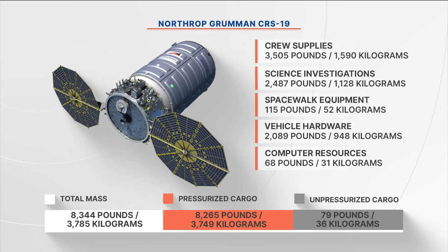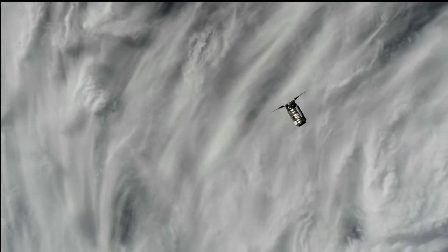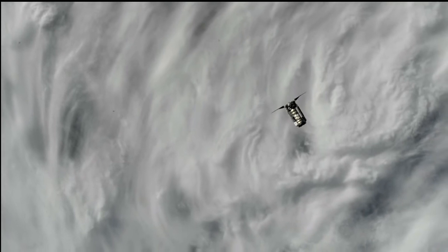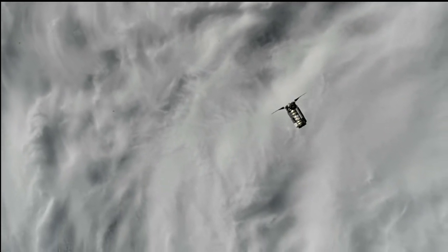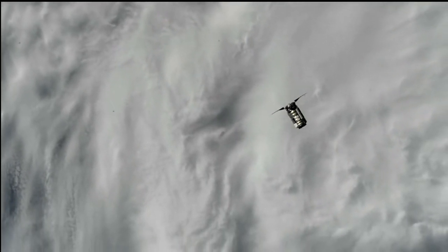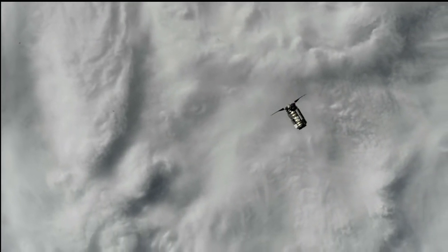Here we have a breakdown of that weight. This is Northrop Grumman's 8th contracted resupply mission for NASA under the Commercial Resupply Service CRS-2 contract. It's their 19th total resupply mission to the International Space Station. Flight control team members here in Mission Control Houston are preparing to do a go-no-go once they reach that 250-meter hold point. Right now, Cygnus is reaching 300 meters from the space station.